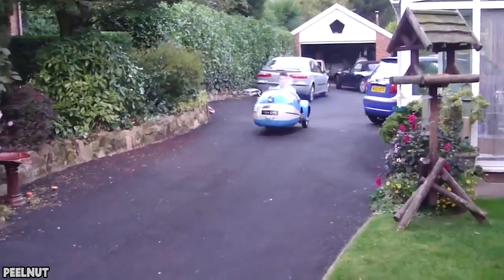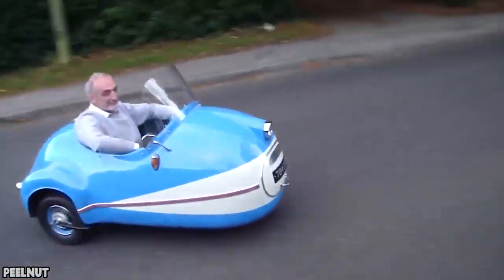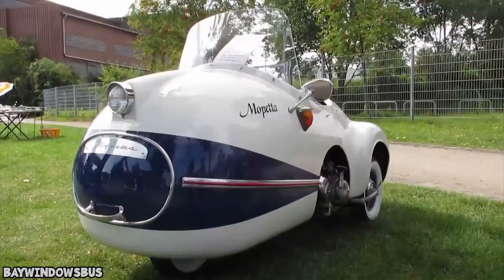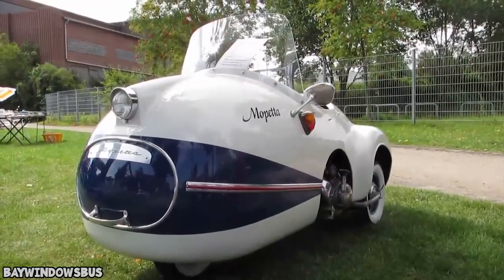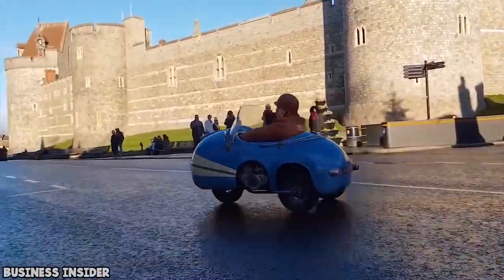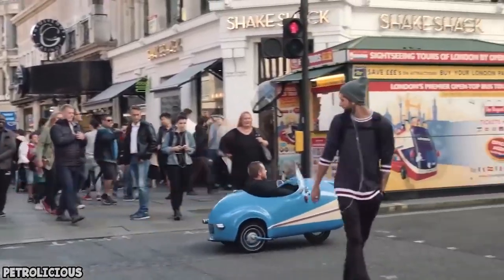Of the 5 still in existence, 2 are owned by Israel-based dental surgeon Dr. Sasha, although he intends to sell one of his mini cars at auction as he feels it isn't fair that he has a monopoly. The car is set to go at auction for a guide price of between $102,000 and $136,000. That's a whole lot of cash for a car with no steering wheel.